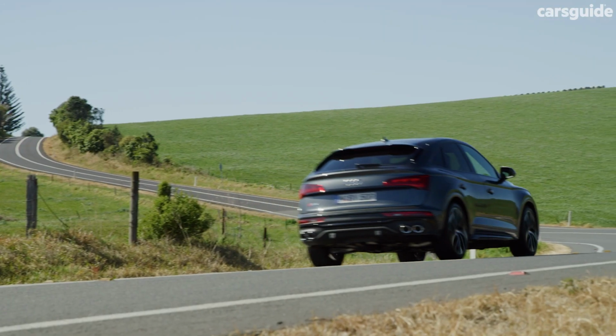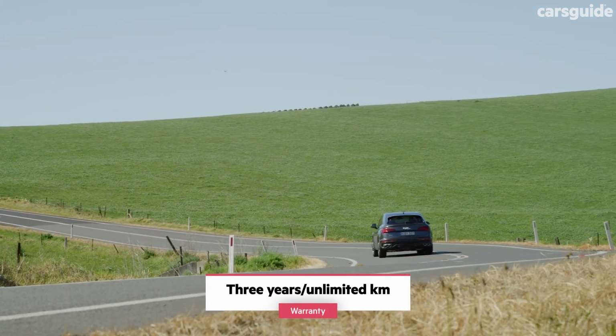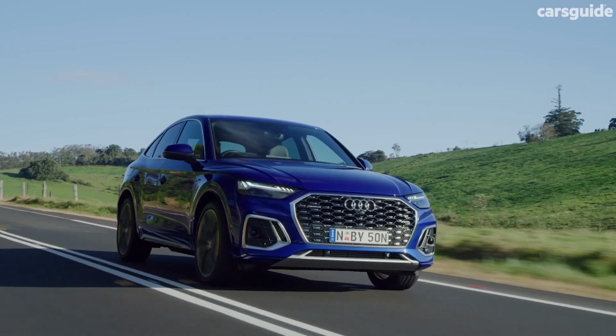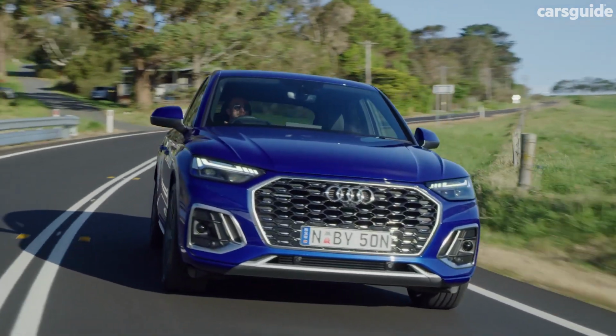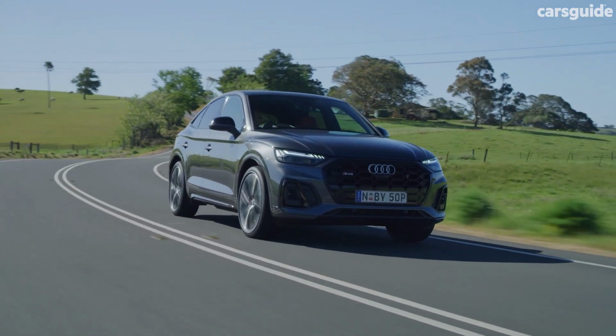All Audis are covered by a 3-year unlimited kilometre warranty, which really isn't great in a world of 5, 7 and even 10-year warranties. The brand will let you prepay your services, which are required annually for the first 5 years, with the regular Q5 Sportback range billed at $3,140 and the SQ5 billed at $3,170.